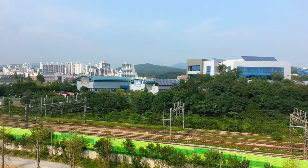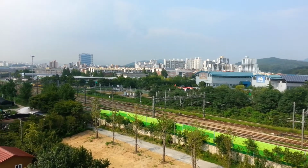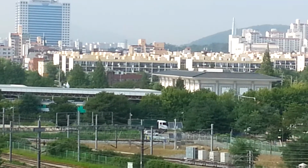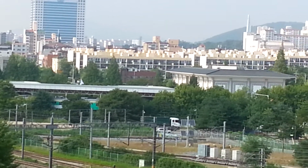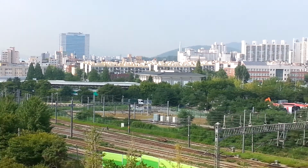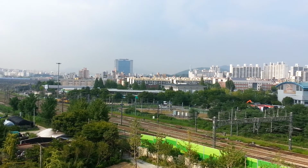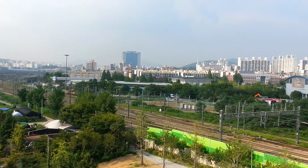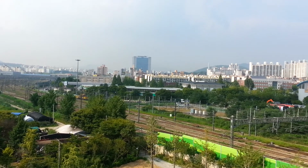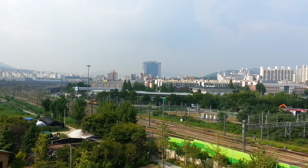And if you move a little bit over here, you can see, I'll zoom in on it, that's the Railway Museum. And if you were to look really closely, you'd probably see some old trains and things. Behind that would be the apartment complex where we are. That tall square building in the back is a Hyundai Motors office. I think that's sort of where all the good jobs come from in this part of the city.